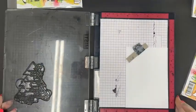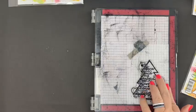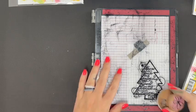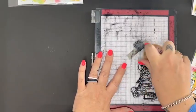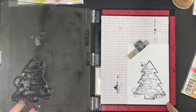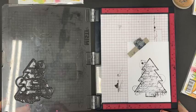Okay, so I'm just going to do that, push it down, and use my stamping knob, my little stamping knob here, to give it a nice even pressure. Now, because this is the first time I use it, I'm just making sure it doesn't stick. So it's actually stamped really, really well.